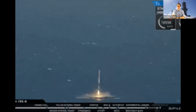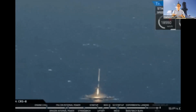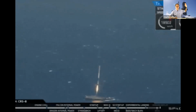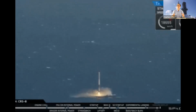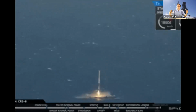And here's the funny thing, look at the ship. That ship is not still. It's parked there in the ocean. It's not going like 10 miles an hour in that direction or something like that, but it's rocking on the waves and it's getting pushed around. And even with that, the ship and the rocket are able to talk to each other enough that it can land safely.